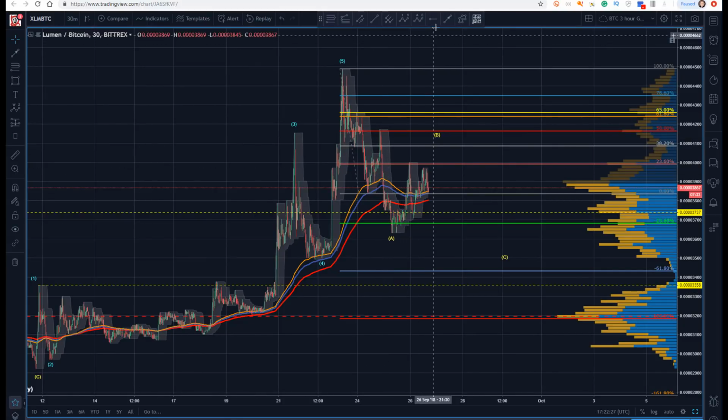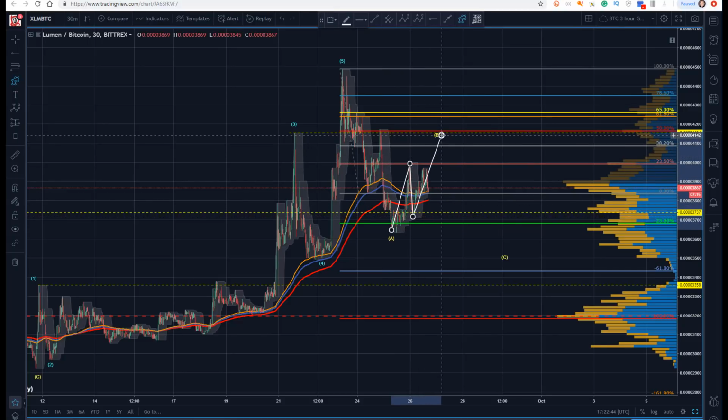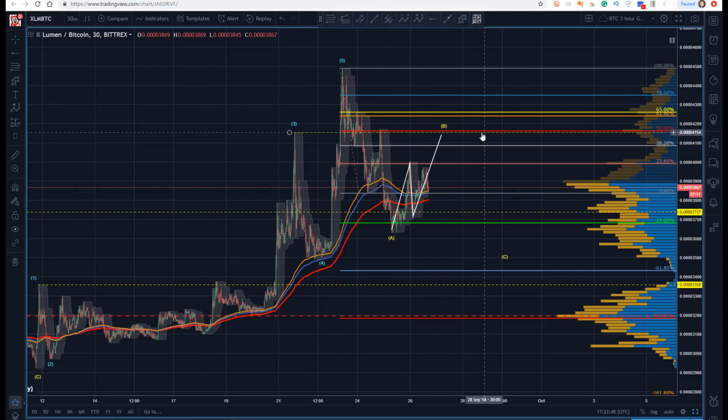Oh, interesting. Look at this. So software kicks in right here. Right? We've got this prior pivot. It kicks in. They sell it. Drive it down to target reaction. So potentially now what you have here is this just going ABC. So we'd be looking for something like this to come in and give us that completed three-wave structure for our B. Set that up again.